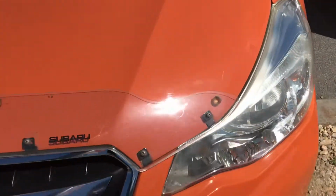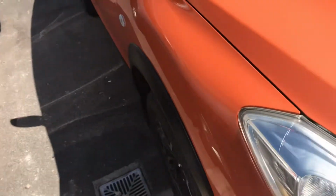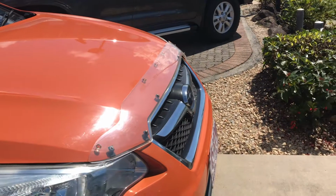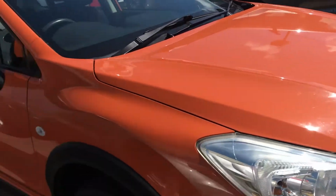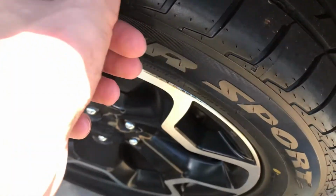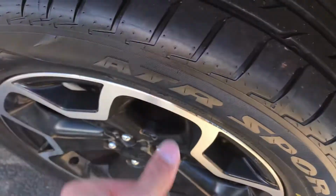Got your genuine bonnet protector. It's in a really nice orange colour as well. Extra tyres, all near new tyres as you can see there. They actually are new tyres, my bad.